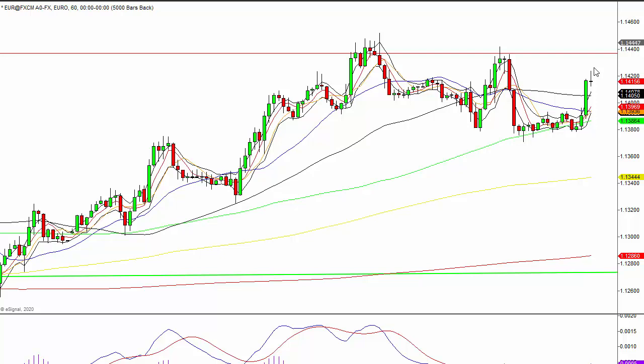So anyway, that's the order on that, and we'll see how that goes. That'll build it up, but this isn't over by any means. Even if I get that second order in and it carries on going higher, at some point I'll be looking to see if I can add some more. Once I can trail the stops up a bit, then I'll be looking to see if I can add some more. So that's the scope there today with the euro, if it is going to go.